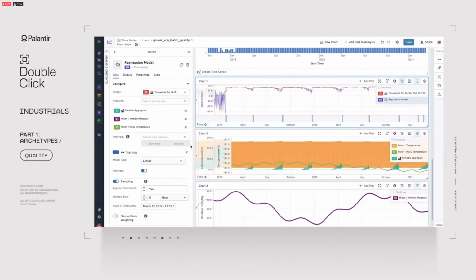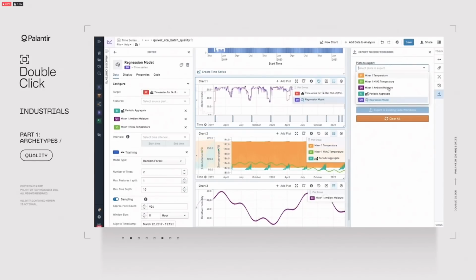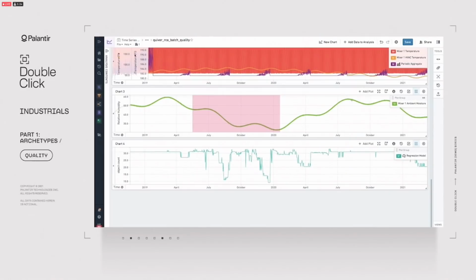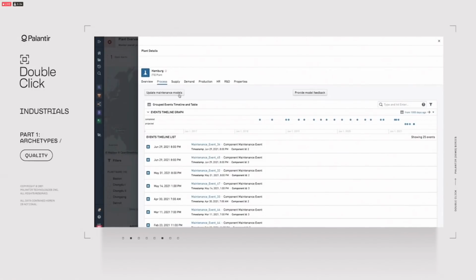What's technically unique here is the ability to incorporate different data sources into my model and configure it in a point-and-click fashion to get visual feedback instantly. My model is only useful if I can incorporate it into my everyday operations. So from here, I can export my model to refine and compare against my existing maintenance schedules and incorporate any of those changes into my plant operations.